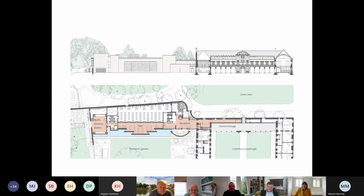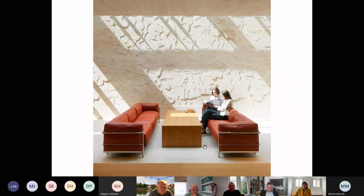So you see there the Atranto Passage, the reception, foyer, portico. And this is within the space, within the foyer. Having had this idea of this window, what we wanted was for there to be a play of light, which was ever changing with the seasons and with the weather and with the time of day. And that was done through setting it into the pond where you get reflections of the water. But also we worked with the artist Susanna Herron on developing the design of this stone wall here, which was carved inside and out.